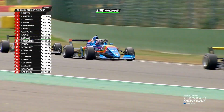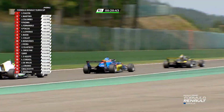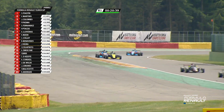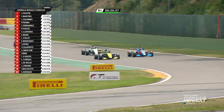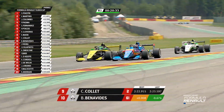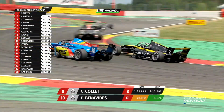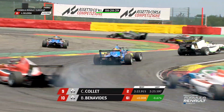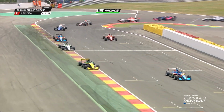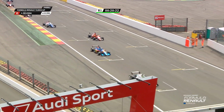So the race leaders power their way now through the left-hander of Blanchimont. Number 53 is under investigation as well. That's the Bitech car of Petr Potacek, out of track limits with advantage. Well, that's what we saw at the bus stop. Benavides fights back, and he goes off the road, and he will gain the place. Now, does he lift and give it back? He should do. There's an Arden car off in the background, possibly Frank Bird there.